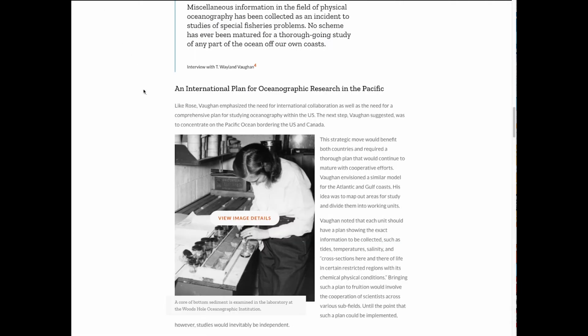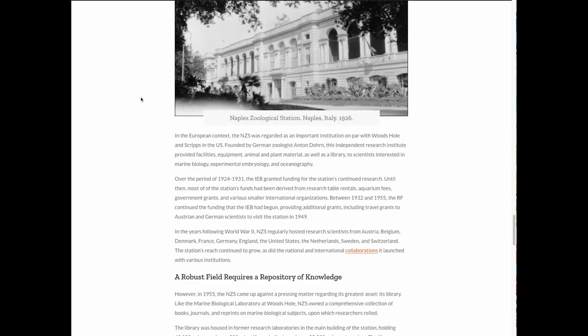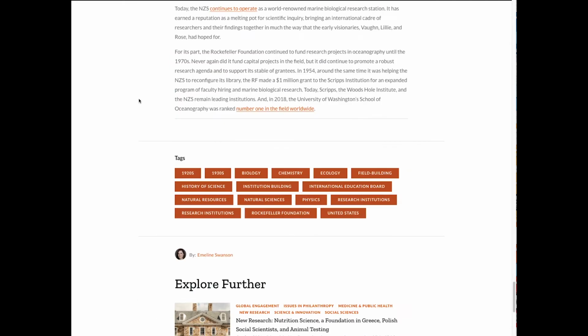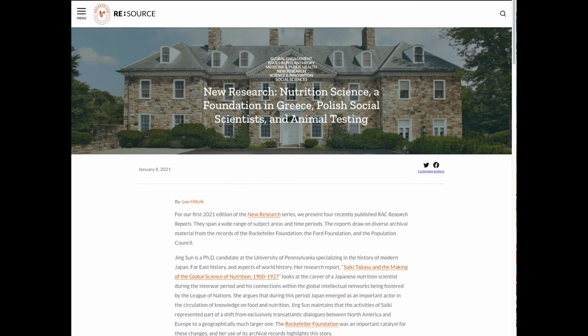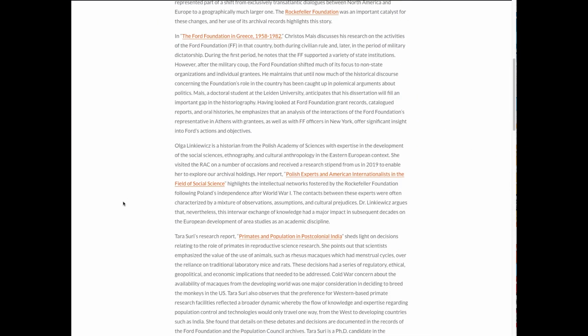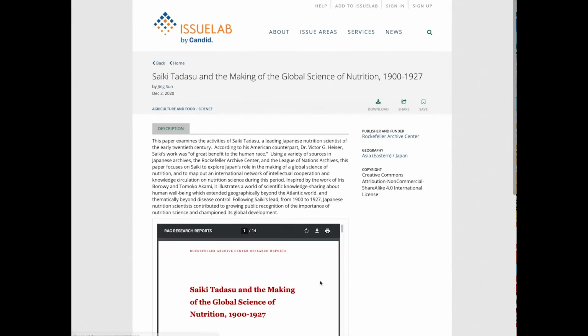Back to the piece, you can see that we've taken a more journalistic approach in our style and format on Resource. We also link out to external websites that we find useful and put us into conversation with peer institutions and current issues. At the bottom are suggested additional pieces. New Research is a monthly series that rounds up the most recent publications in our RAC research reports. These reports are produced by researchers we fund through our travel stipend program and are published through Candid's Issue Lab.